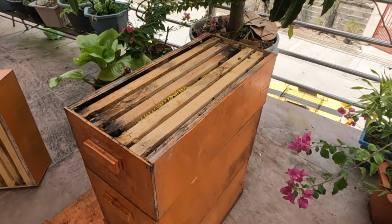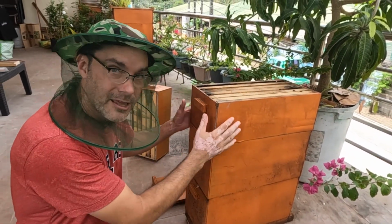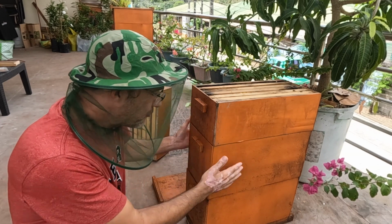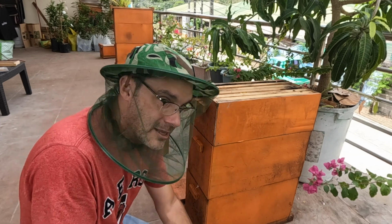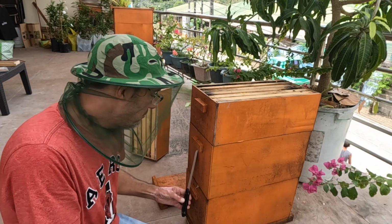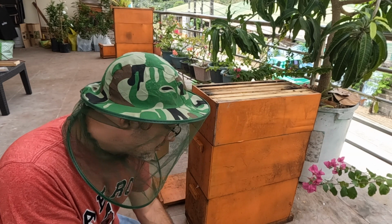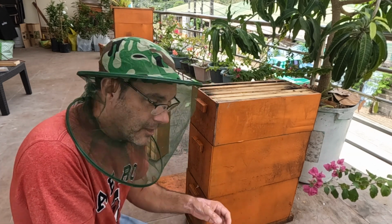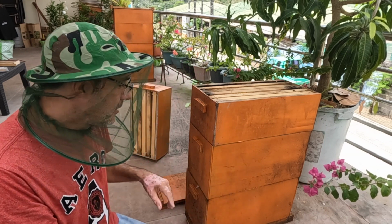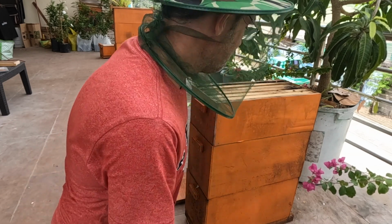But what I'm going to do to remedy that is, because it's occupying this box and it's occupying all of this box, I'm gonna rotate this box sideways, and I'm gonna take a bread knife and run the bread knife up and down the walls and make sure that it's not attached. Now a chunk might fall out because it was broken before, but then again it might not, because they may have repaired it. So this is where things are gonna get interesting.